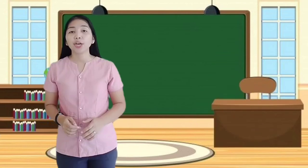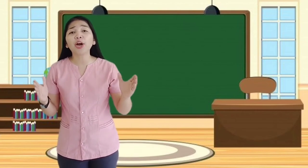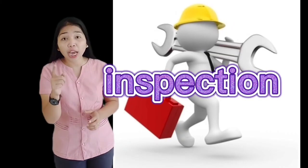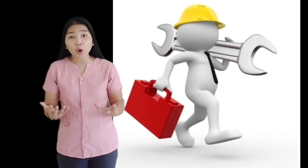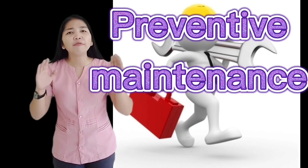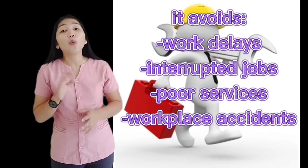Let us proceed. You know what, students, after knowing all of those front office tools, equipment, and paraphernalia, we should also remember that it is very important not only to know their functions, but also how to clean and keep them properly. Regular inspection and checking must always be done in order for us to have a smoother flow of work and service in the workplace. And this is where preventive maintenance comes in. Preventive maintenance is necessary to avoid work delays, interrupted jobs, poor services, and even workplace accidents.